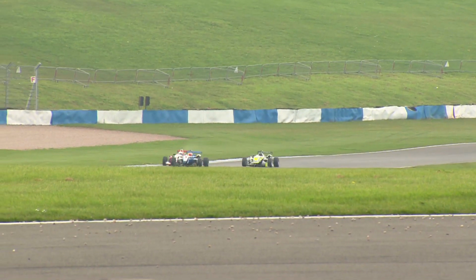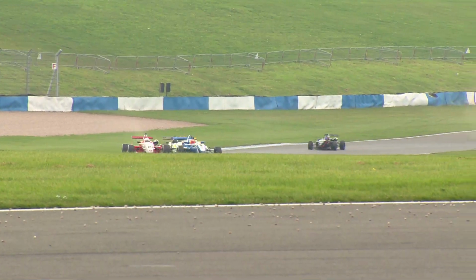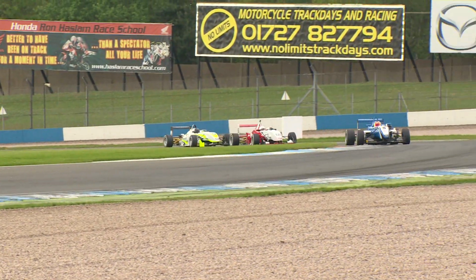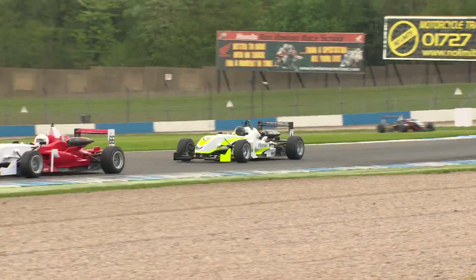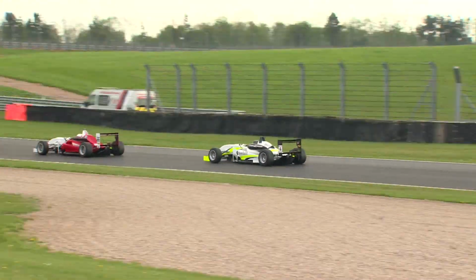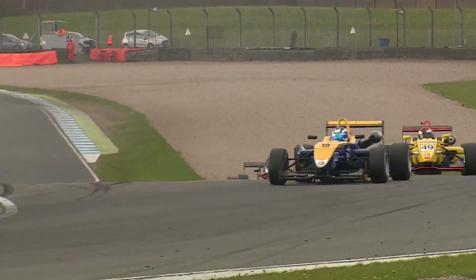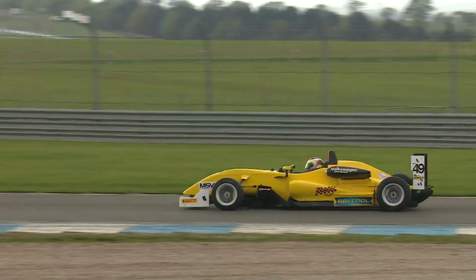Right, up towards McLean's corner they come, and it does look now as though Peter Venn has gone through, so 1 place lost for Malcolm Scott. He now needs to defend from that car there, number 4, because Tony Bishop is absolutely in his wheel tracks onto the brakes. They turn their way through the right-hander at Coppice Corner. Well, Tony Bishop is right up onto terms.